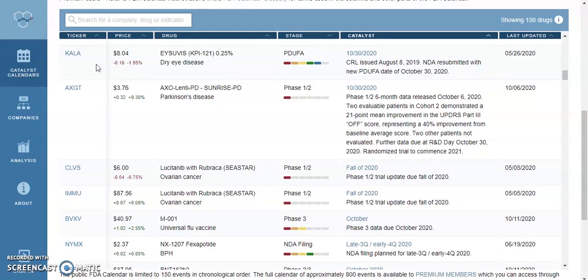So the number 5 pick is going to be ticker symbol KALA. So this one is trading at $8.04. It is down about 1.95% today, or about 16 cents. And the drug that is being looked at is going to be right here for dry eye disease.